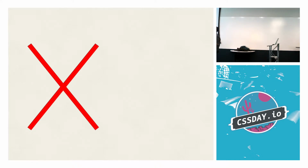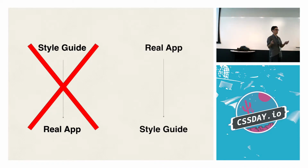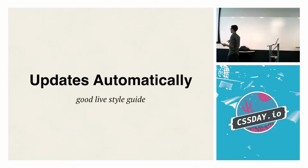I had a teacher once that said, you shouldn't ever put something up on the board and then draw an X through it, because people just remember the thing before it had the X through it. So I always like to put an X first. I don't want the traditional approach, and one that's, thank goodness, changing, where you'd have a style guide and then you'd use that to inform reality. What we really want is our reality to be reflected in our style guide. And I'll get to why that's important in a bit.